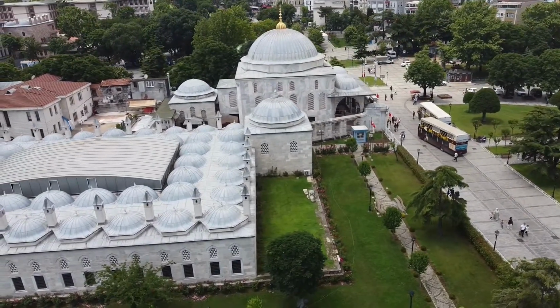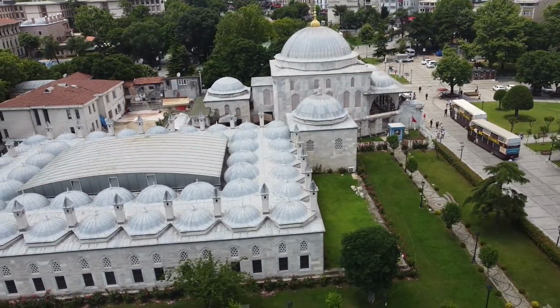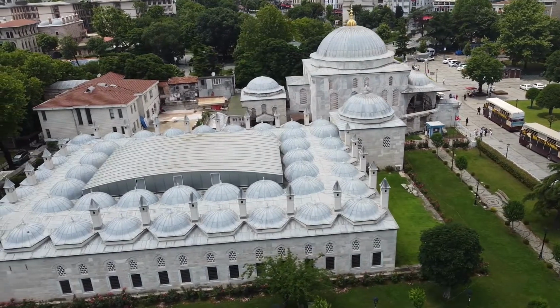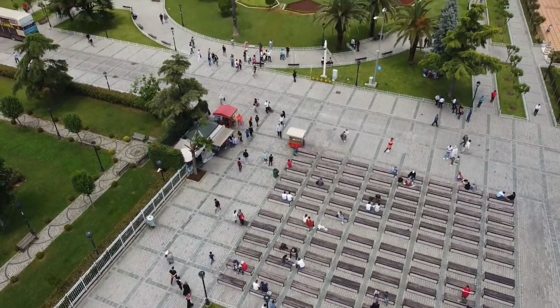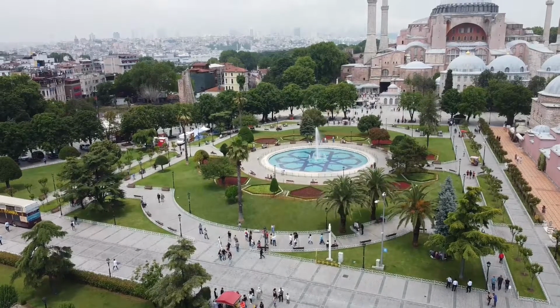It sits next to the Hagia Sophia, the principal mosque of Istanbul until the Blue Mosque construction, and another popular tourist site. The Blue Mosque was included in the UNESCO World Heritage Site list in 1985 under the name of Historic Areas of Istanbul.